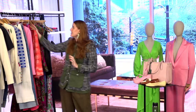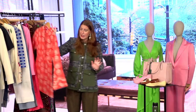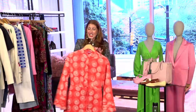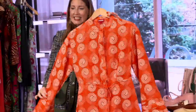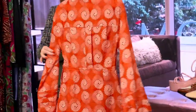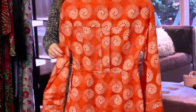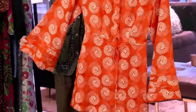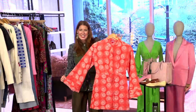So I have some of my favorites to show you today. First up from Staud, literally designed by the head designer. Very fun sort of 60s, 70s caftan chic. Love that all-over swirl print. Really just kind of reminds me of Jackie O in her Grecian days.